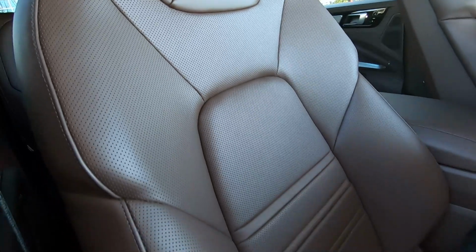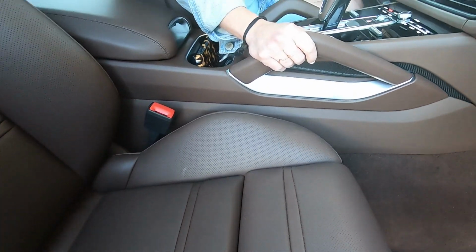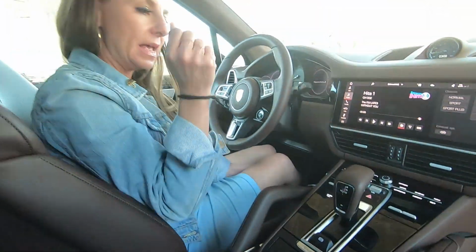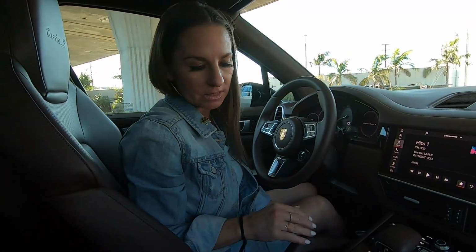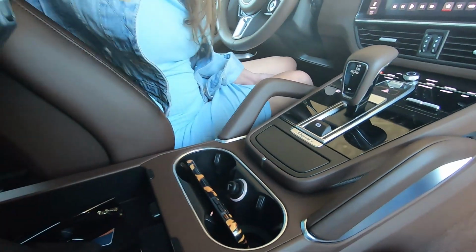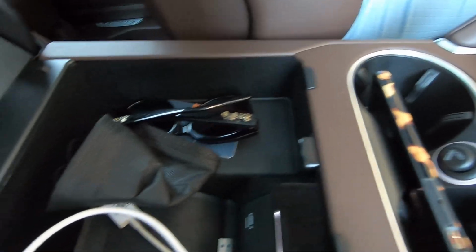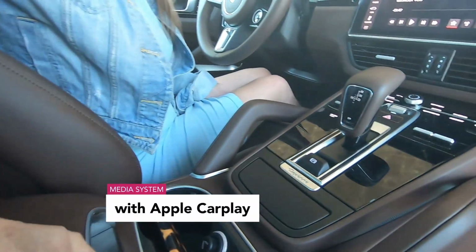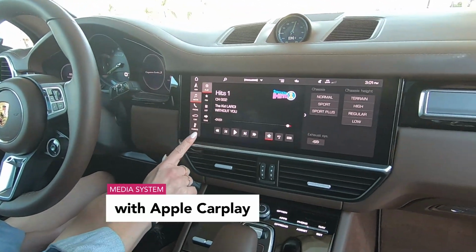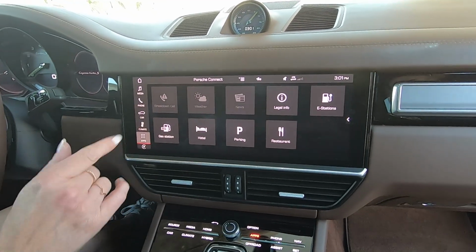We've got Turbo S embossing on the headrests, and I love these sport seats. They're incredibly comfortable. Grab handles, because you know you need grab handles in a Porsche for your poor passengers who are going to be hanging on for dear life. Maybe not. This one has the smoker's package, which I would opt not to get if it were me. We've got a nice sized cubby there. We've got USB-C ports, but it does have wireless Apple CarPlay. I've found the media system to be very responsive, but I do constantly find myself going back and forth between the Porsche system and the Apple CarPlay itself.